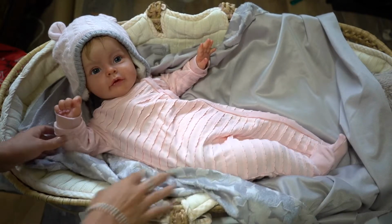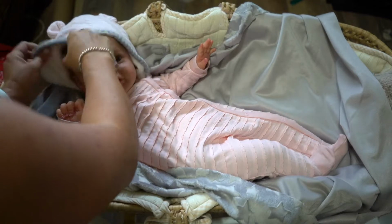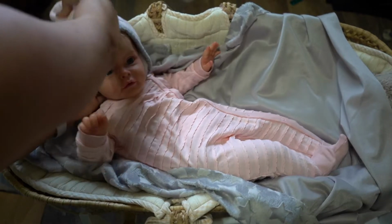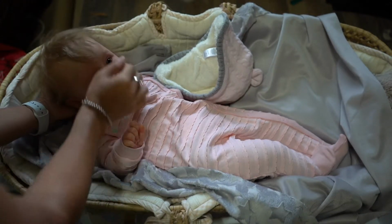Oh my gosh, she's so cute. This sculpt is super cute. Highly recommend. Her hair is a mess, but she's so cute.